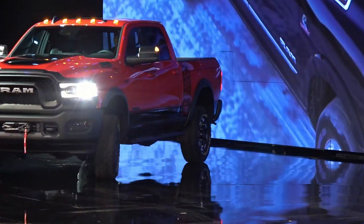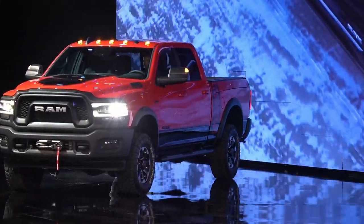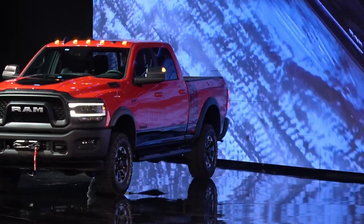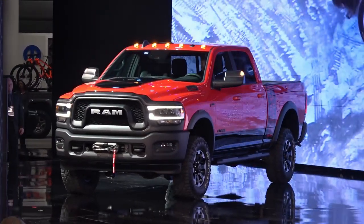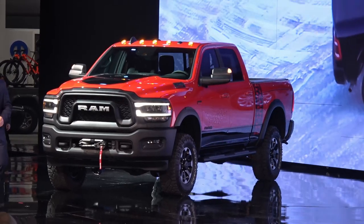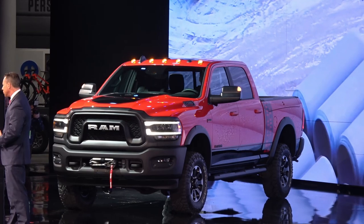And breaking through the 1,000 pound-feet of torque barrier, our new heavy-duties will deliver unmatched power, payload, towing, and luxury. Ladies and gentlemen, this is what leadership looks like.